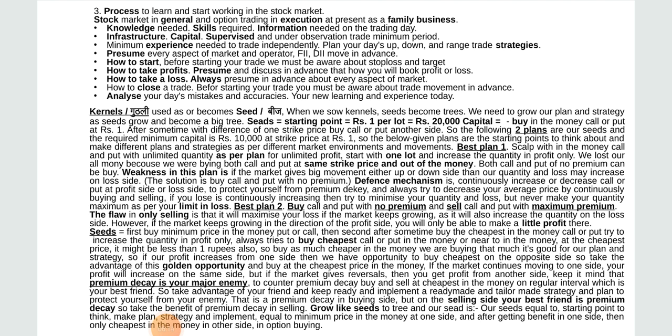Best plan 1: scalp with in the money call and put with unlimited quantity as per plan and unlimited profit.